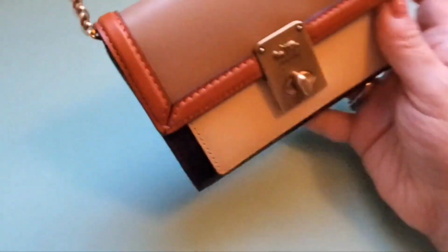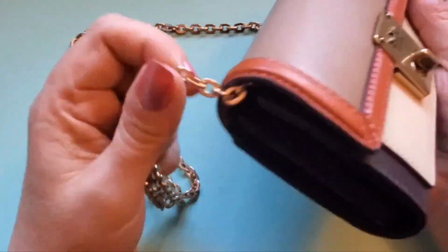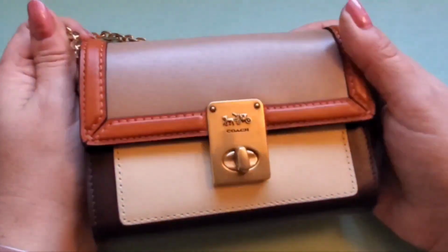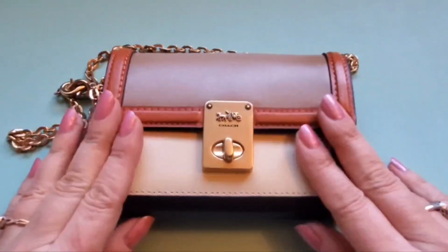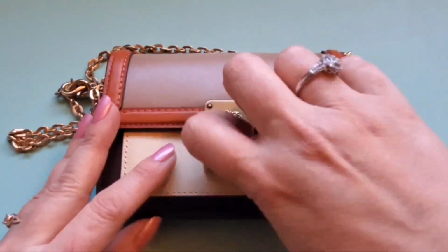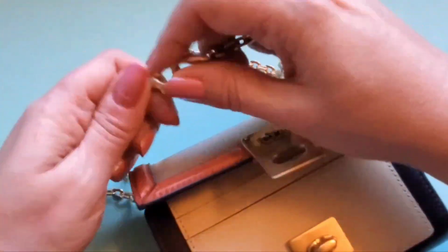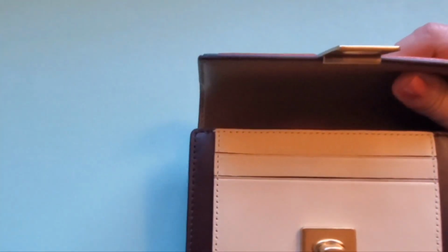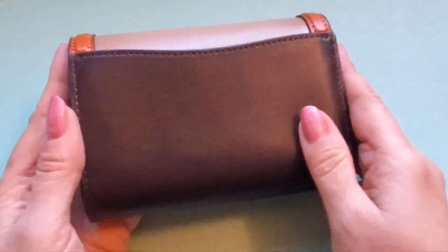That is so cute. And it doesn't seem like it'll really damage the wallet either because it's not a really rough chain or anything. You're not going to be moving it around too much. But anyhow, that is my idea for the adorable Coach Hutton wallet. You get double duty out of it as a really cute little micro bag. And it's very easy to take that chain right back out again.